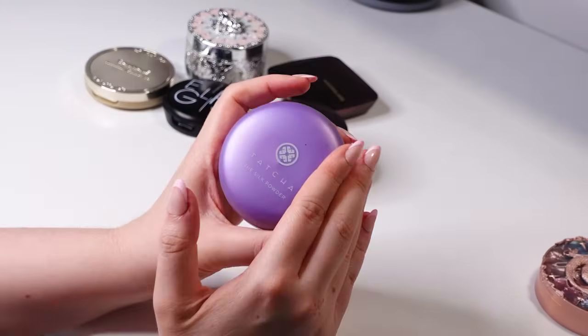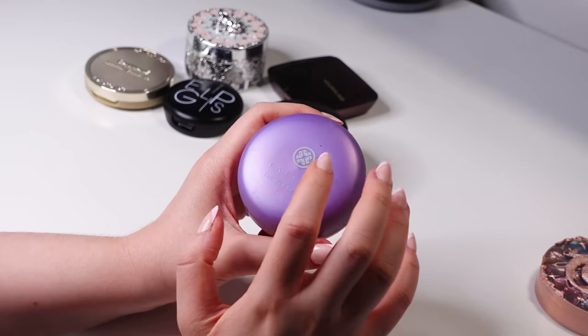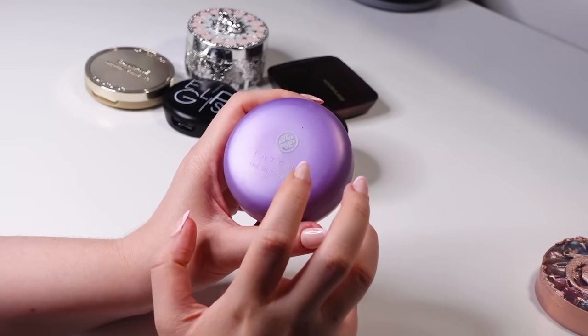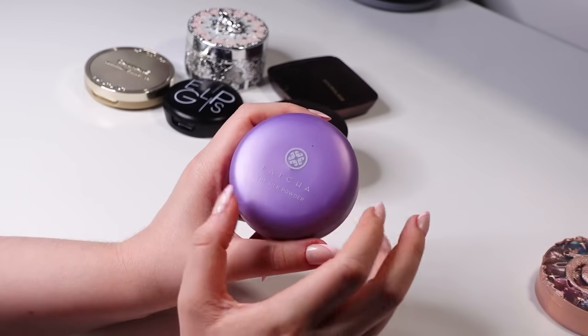And then this one, underrated, I feel, is the Tatcha Silk Powder. Kind of like the Laura Mercier, another loose powder, but this one is kind of like the Hourglass one in terms of having a really healthy, glowy finish. This one is not as light of a finish. I feel like when I use this powder, I can kind of feel it on.